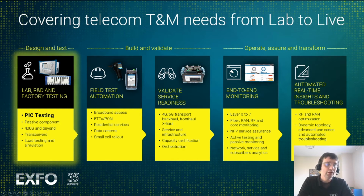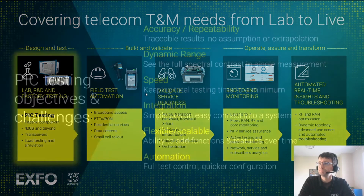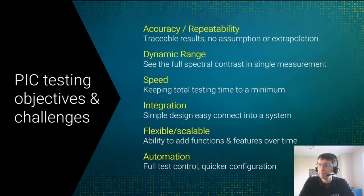And as I said earlier, my interest is in PIC, so let's talk a little bit more about challenges our customers face when testing integrated photonics. Photonics integrated circuits are set to bring smaller, cheaper optical devices with lower energy consumption. Whether they rely on silicon, indium phosphide, or other substrates, testing these PICs is not as easy as other optical devices. Some challenges are linked to the measurement of the device and the test itself.